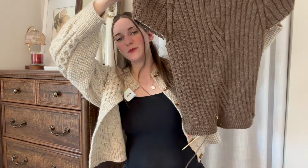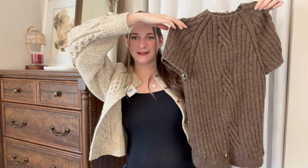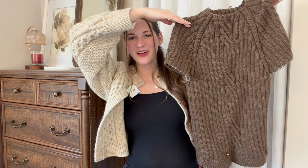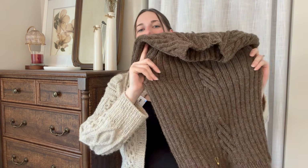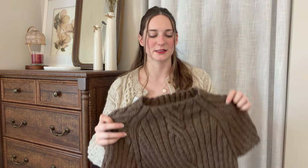So I am pretty much done with the body. I feel like it looks a little bit comically long right now, but I know that it's only because this is all ribbing. You can see I've been stretching it out because when you block it, the ribbing will relax, and it should give me a beautiful amount of positive ease.